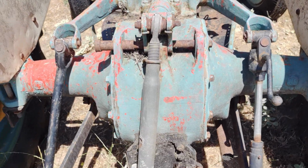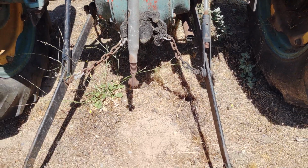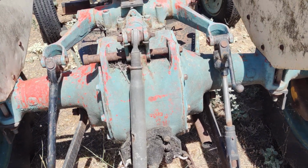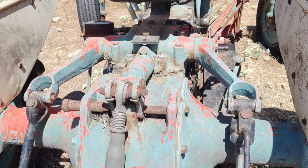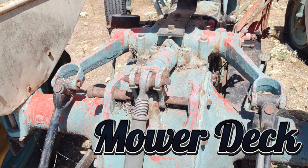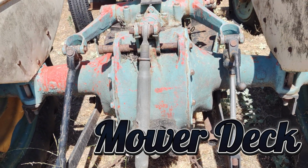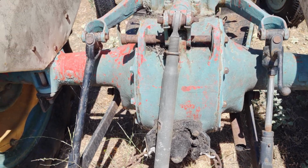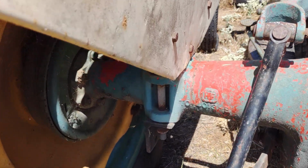So here's the 3-point system that obviously you can attach different things to. Obviously we're going to do a lawnmower attachment, but I might look into some other things just based on what I want to do, and what we can actually find out here. Might have to go to Arizona or something.